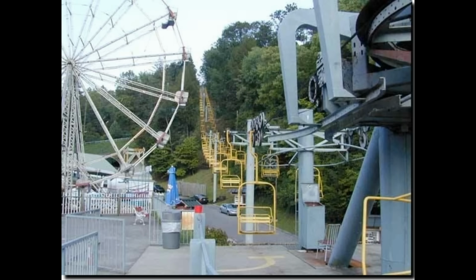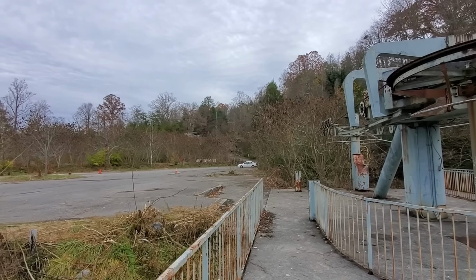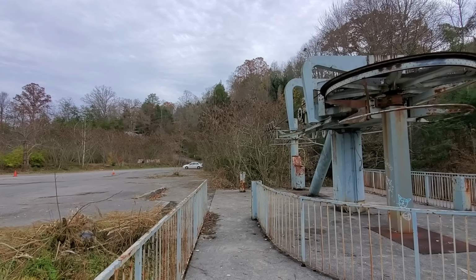So here's a before photo I was able to find. You can see the Ferris wheel, can see the chairlift right here in front of us. And here's how it looks today. The whole area here is now empty, completely bare. Chairlift still remains, but now you can see it's all severely overgrown.